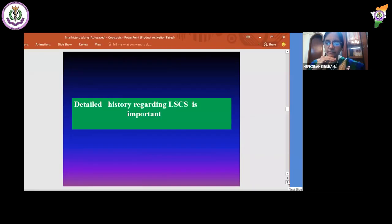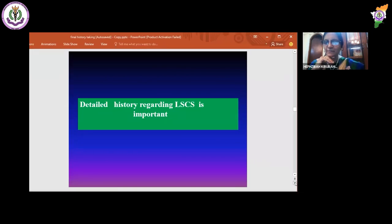Yes, Prashant. Ma'am, with respect to the LSCS, we ask what the indication was for the LSCS and whether it was a recurring indication or something new. As in this case, they've only tried out last time, so we'll have to elicit if it's a recurring indication such as contracted pelvis. And once we know the indication, we ask if vaginal delivery was attempted, if it was a prolonged delivery or not. And if the vaginal delivery had failed, then the reason for the same and which phase it had failed.